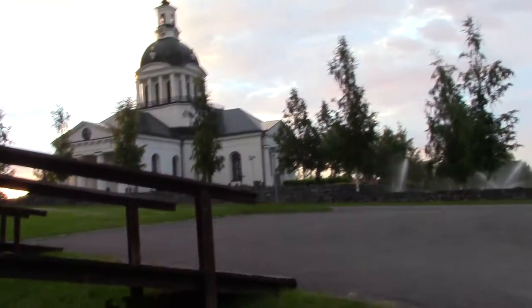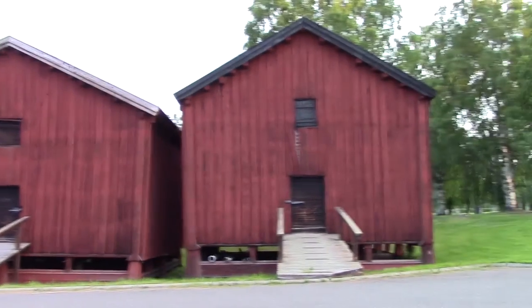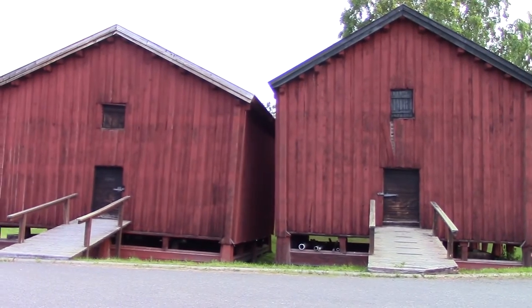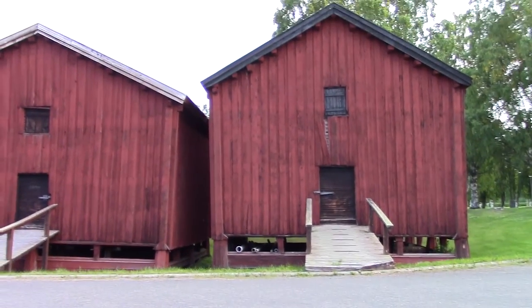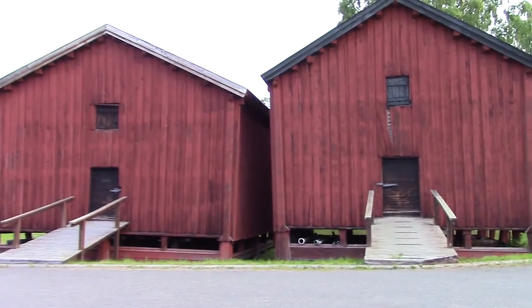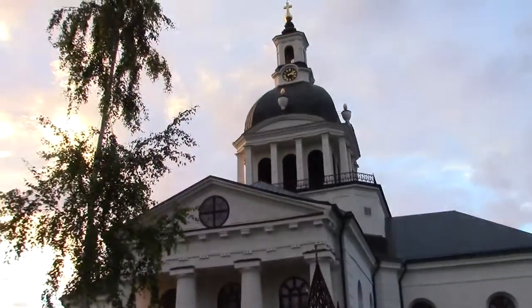What else can I tell you? Well, I'm gonna check out the church. I thought I should just show you these buildings. In one of these two buildings, there actually used to be three buildings here. One was where the really, really poor people used to live. There used to be a plaque here showing the information, but I guess it's removed, stolen, broken, or whatever. Still, I would not want to live in there. The sun is starting to rise quite a lot now.